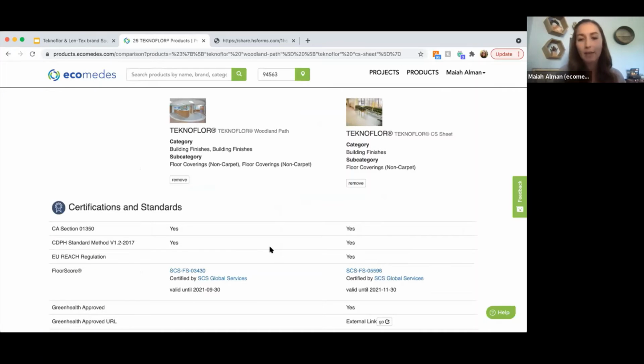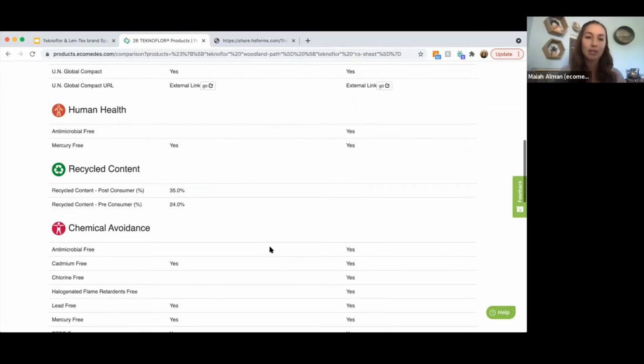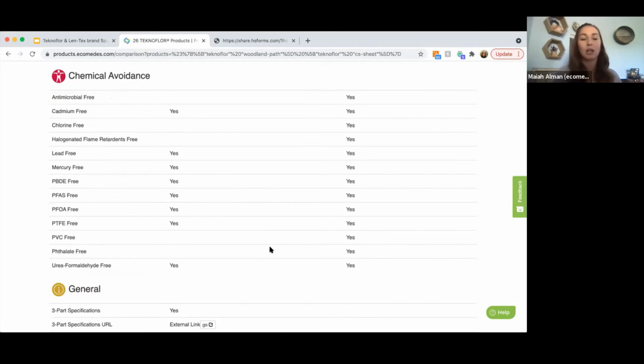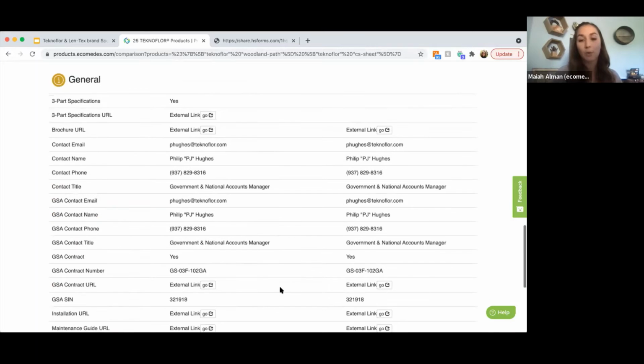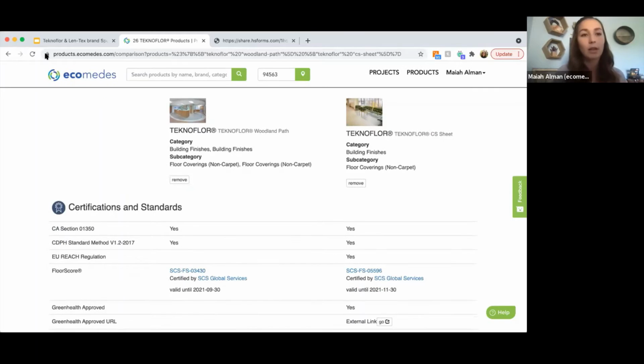So I can see, okay, this is going to compare all of these data points exactly side by side. It's going to allow me to see, okay, maybe one product has information on recycled content. Maybe that's a specification for my project for this product category. So maybe I'm going to select the one on the left, or maybe I'm just looking at 2 products that I like and I need to get a second opinion on it.